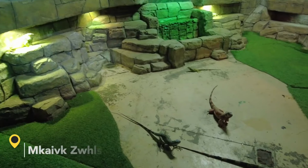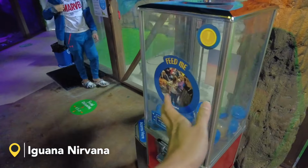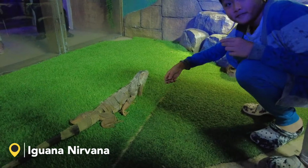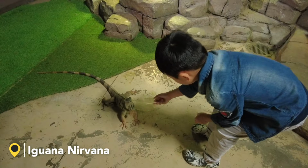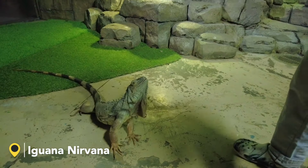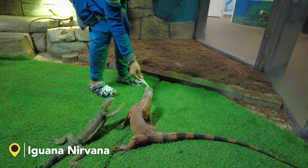Let's go. Whoa, they're waiting for food. That's a big one right there. Alright, going to the iguana is free, but for you who feed the iguana, we can get their food here. 1 token. Wow. Okay, how about the red one? Whoa. Oh, the other one. Yeah. You're fighting. Like, give me. That's mine. That's my food. Feeding iguana. That was fun.